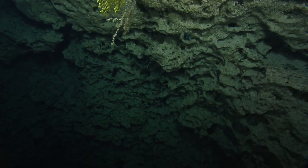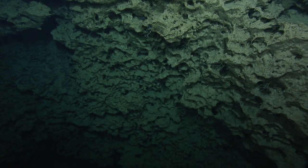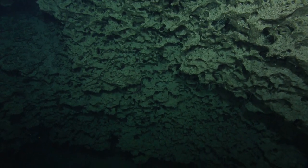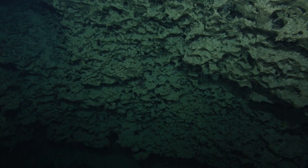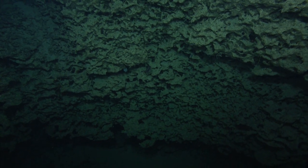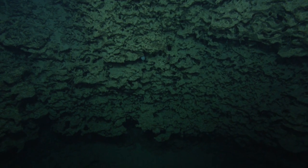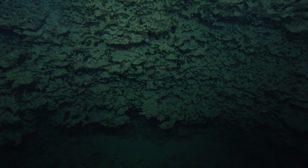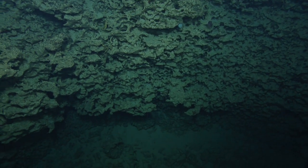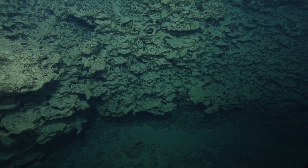Oh, we've got little purple fish. Dan now working his way back down the feature. Again, this is all in support of Jonathan's photogrammetry imagery, the idea of creating a full 3D model of this feature. And the resolution at which his model will come out will certainly include not just the geologic structure, but it should have all the corals well defined.